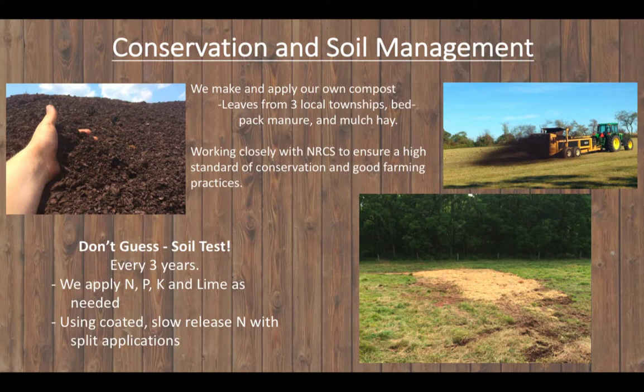Another thing with the slow release, that was something that NRCS kind of brought to our attention, a slow release nitrogen. So it's all not put onto the field at once. We will get some utilization of that nitrogen a couple weeks later. And that's something that I really like. I've noticed a difference. I've split fields in half, and I've noticed a huge difference with using that slow release compared to not using it.